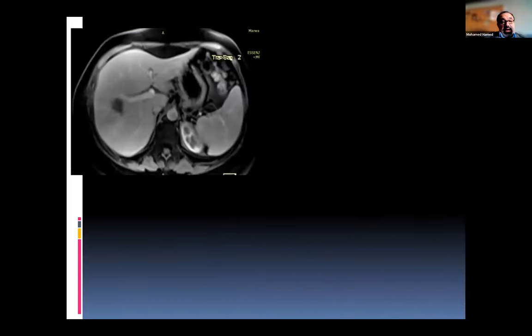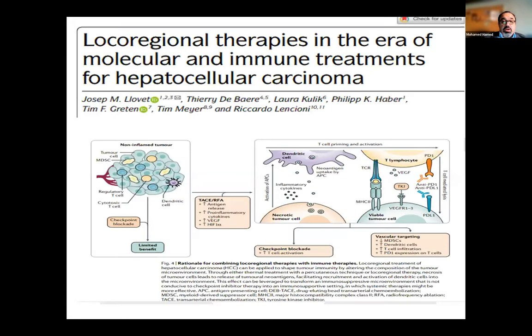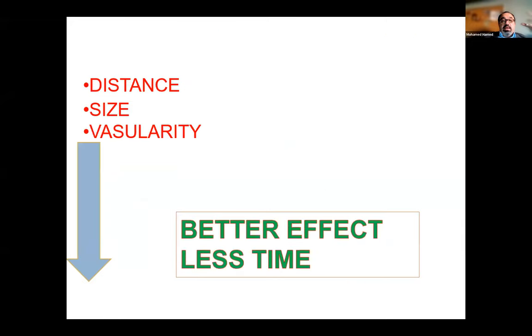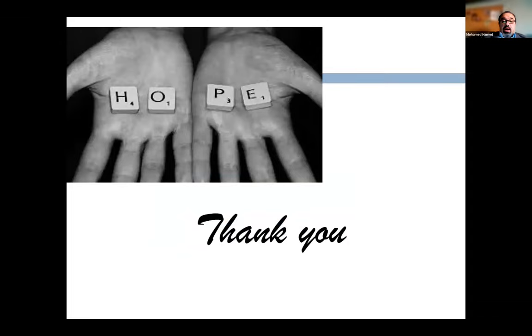So the metastatic lesion is not only treated with an ablative procedure, but it's also a modality of treatment enhancing immunomodulation and improving quality of life. And I think HIFU should give us better results if the distance is lower, the size is smaller, and the vascularity is less. So we can get a better result, and we should use HIFU in this area to treat the patient.